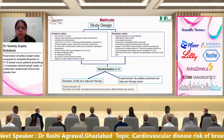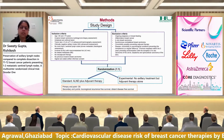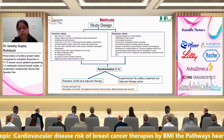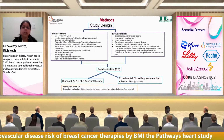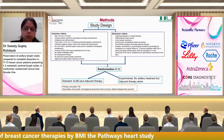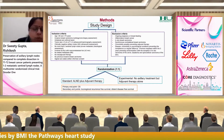Whereas the exclusion criteria were pregnancy, breastfeeding, inflammatory breast cancer, in situ breast cancer, synchronous contralateral breast cancer, comorbidities which prevent giving adjuvant therapy to the patients, disease or comorbidities which might prevent compliance with regular follow-up, or a previous history of neoplasm, except carcinoma in situ.